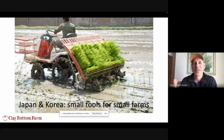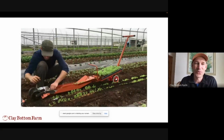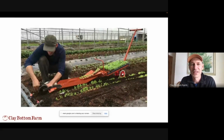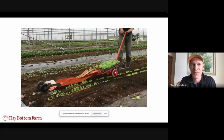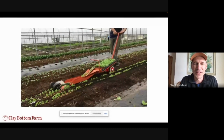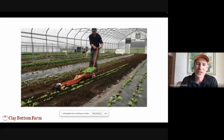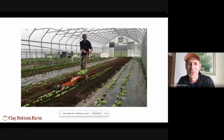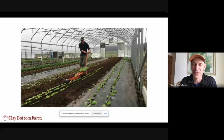In these countries, however, they've only had small and micro scale farmers, and so tools and engineering has been focused on that scale of agriculture. And so you see all kinds of excellent tools coming out of these places. Here's the now famous paper pot transplanter tool that came out of Japan. Farmers started using it en masse here about 8 or so years ago. And now you can more easily import tools from these countries, and it's really changing the way we farm on our farm and on many other farms too.